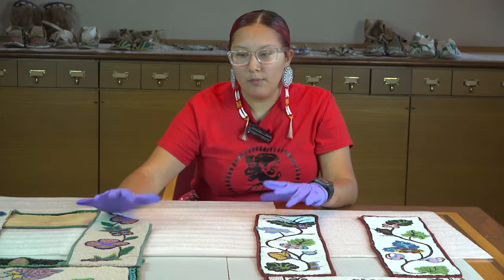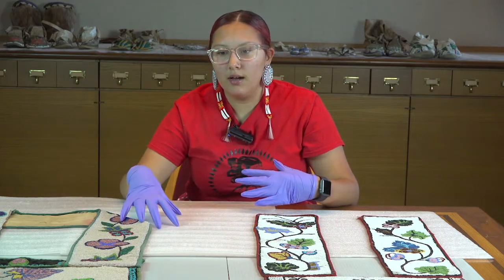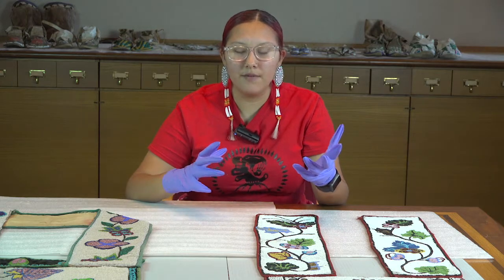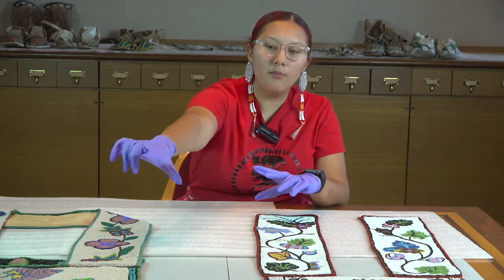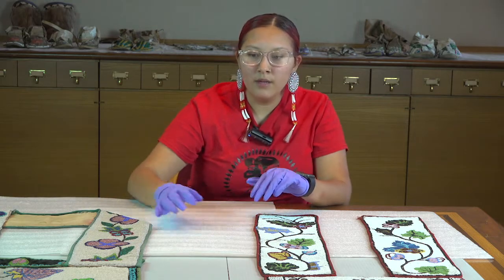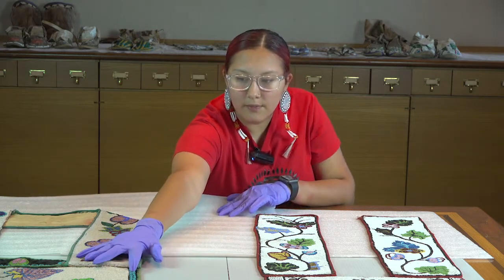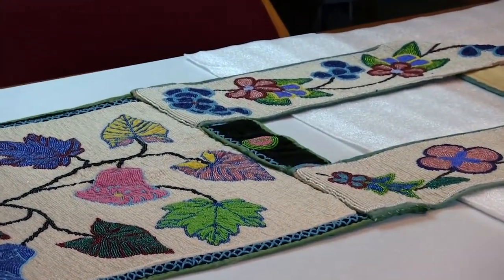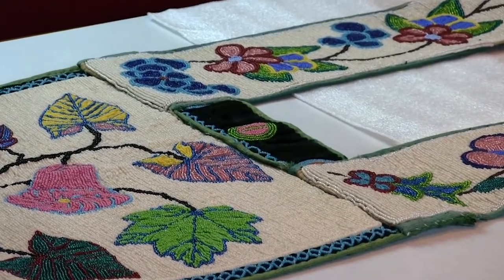I'm personally not Ho-Chunk, but I've seen a couple bags from powwows and everything, and I know their bottom part is longer, and they do that braiding technique a lot too. And the crisscross that you see here, and this zigzag, a lot of woodland tribes will use that, and it's just like a border.